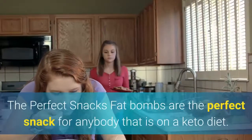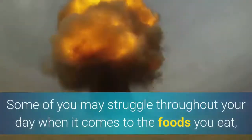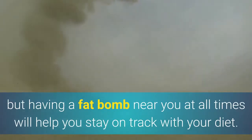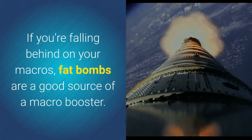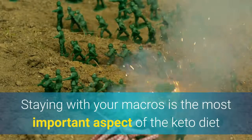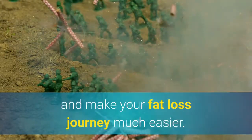The Perfect Snacks Fat Bombs are the perfect snack for anybody that is on a keto diet. Some of you may struggle throughout your day when it comes to the foods you eat, but having a fat bomb near you at all times will help you stay on track with your diet. If you're falling behind on your macros, fat bombs are a good source of a macro booster. Staying with your macros is the most important aspect of the keto diet, and having your fat bombs handy will keep you on track and make your fat loss journey much easier.